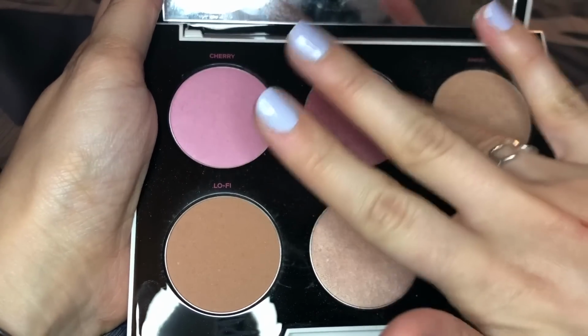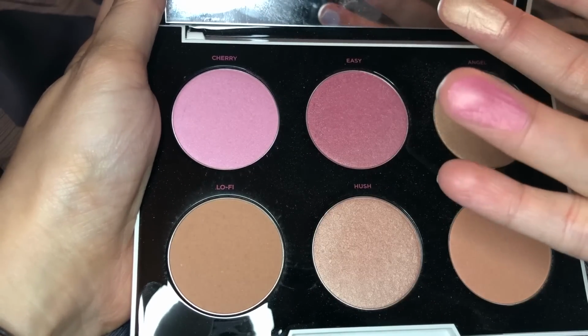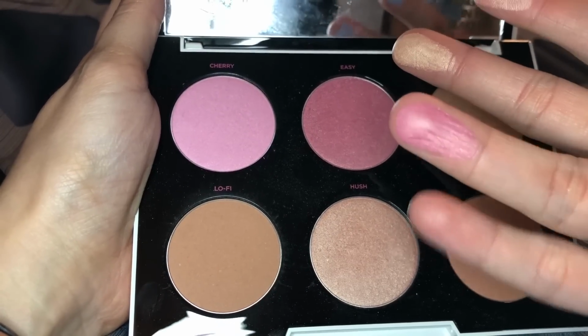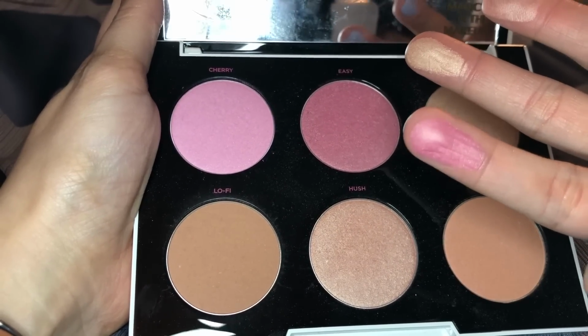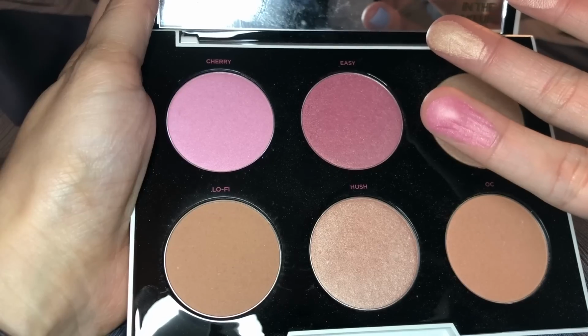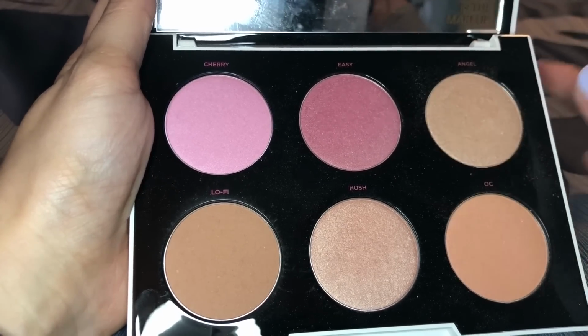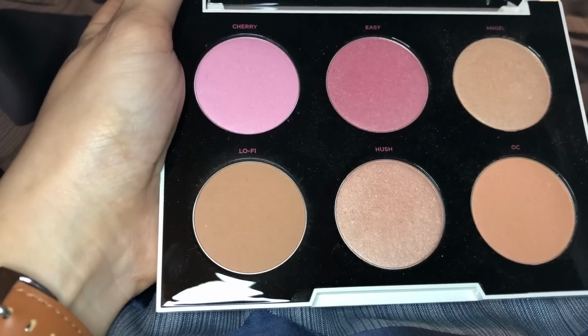I mean, look at this blush here. Okay, look at how pretty that is. Oh, gorgeous. And that would look good on so many different skin tones. You can sheer it out if you're more fair, and you can definitely build that up if you have a darker skin tone. Beautiful. So I am really glad that I got this palette. Definitely not getting rid of it.